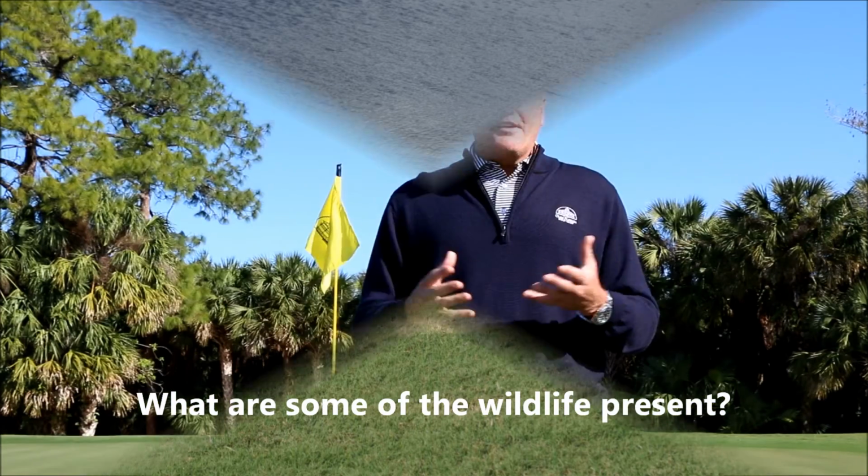We have a wide variety of species on the golf course. We do have alligators. We have 6 lakes. Currently looking at alligators from across the lake. We have no problem with the alligators coexisting on the golf course. They are very docile creatures. The alligators will not be aggressive unless you corner them or you go after their young. So if you're messing with their nest, where their babies are, they will become aggressive.